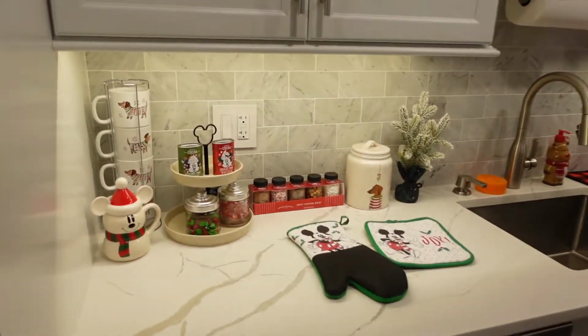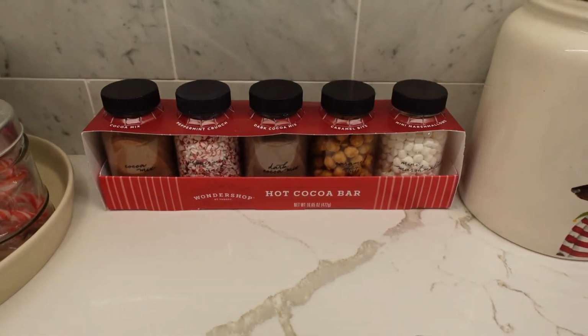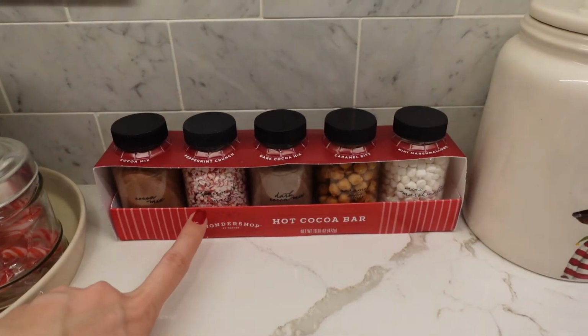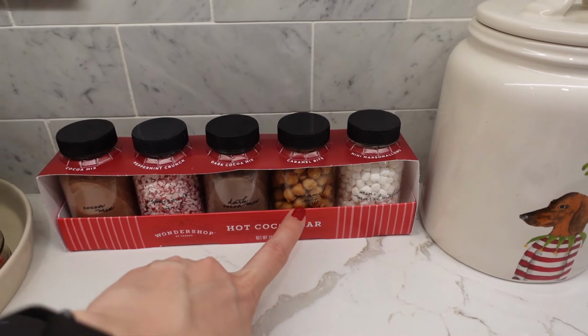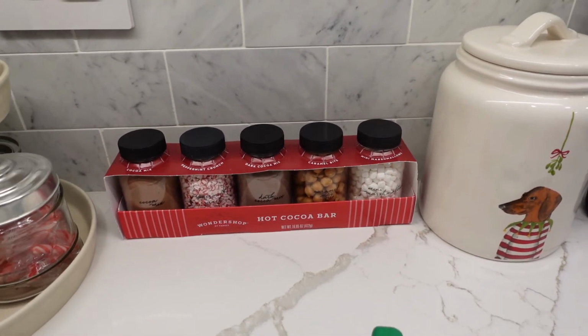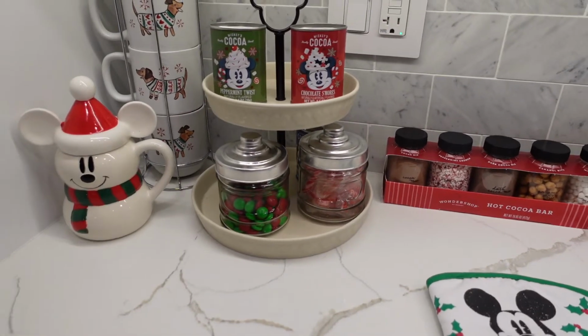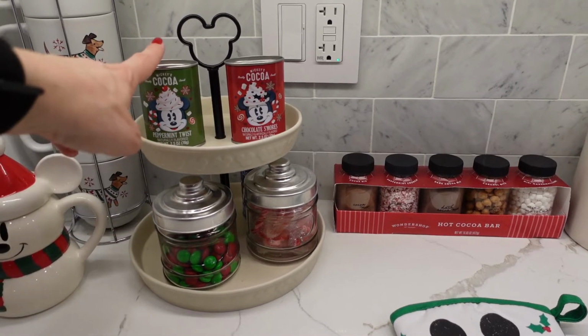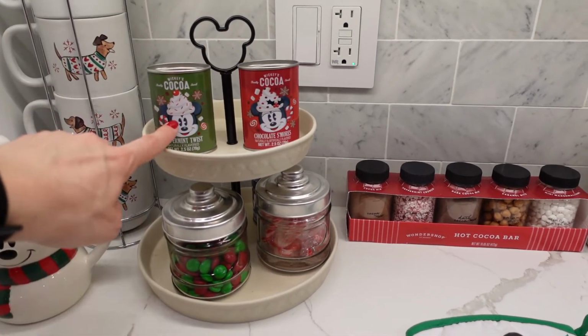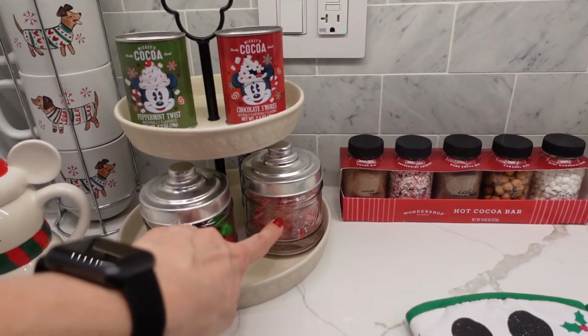And here, I've added a few things. I did find this at Target. It is a hot cocoa bar. It has cocoa mix, peppermint crunch, dark cocoa mix, caramel bits, and mini marshmallows. I just very recently got this, so I haven't even opened it yet. I'm not sure what I'm going to do with it. I thought I might put it on this tiered tray. I have some hot cocoa here with the Disney hot cocoa on them. I have some M&Ms and some mini candy canes.